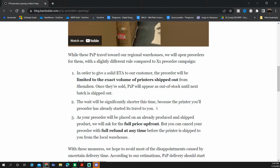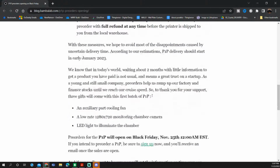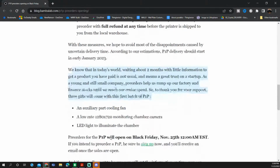The biggest thing I want to point out, there are almost 100 people already in here. And the biggest thing I want to point out is this paragraph right here. They are still a small company. They really appreciate everything we're doing for them. They're a startup, and the pre-orders help us ramp up factory and finance stocks until we can reach our cruising speeds. So, with the first batch right here, they're going to include what you are going to see today.